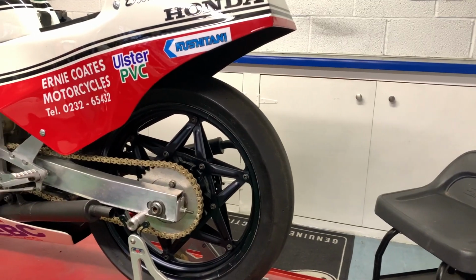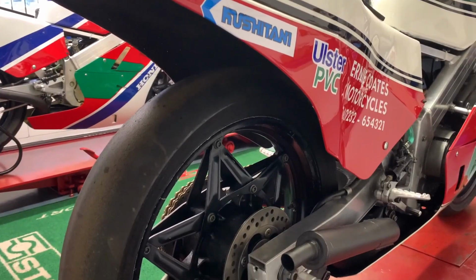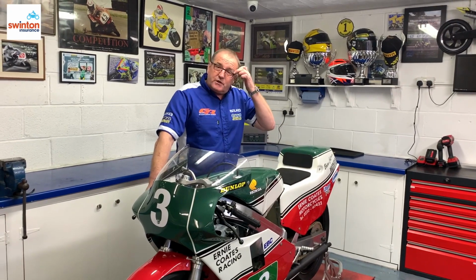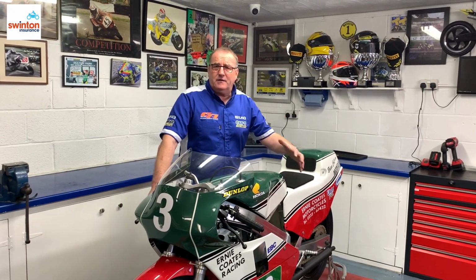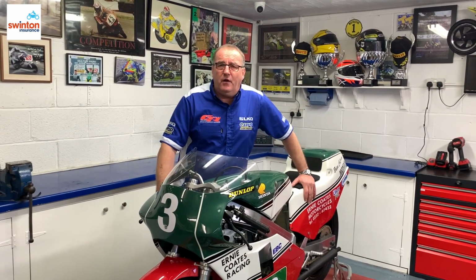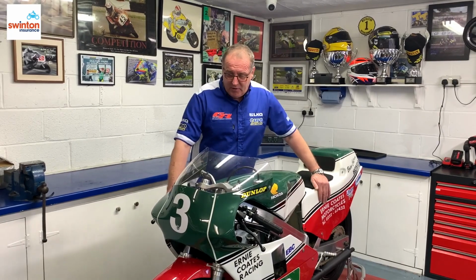The main features of it for the time were the Comstar wheels, the first of the anti-dive brakes, the all-in-one exhaust pipes. So it was the first bike to use an aluminium beam frame as well. And also on this bike, quite a lot of the electronic connectors have got patent pending on them, which means that was a first as well. So a beautiful little motorbike. It's a beautiful, beautiful motorcycle.